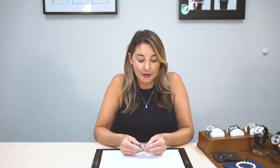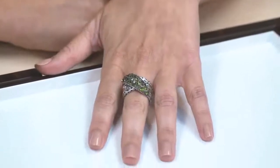So we actually just unboxed a bunch of new arrivals from this brand a couple days ago, so they're not even up on our website yet. This ring that we're looking at here features John Hardy's classic chain link pattern. Plus, when you put it on, you can see beautiful green tourmaline gemstones that make it truly eye-catching.